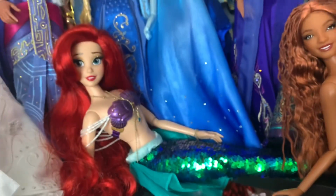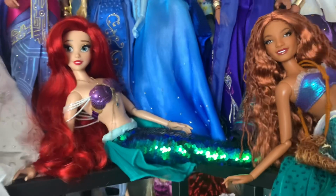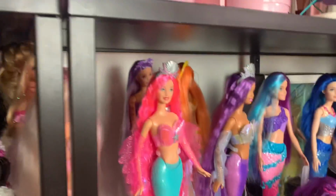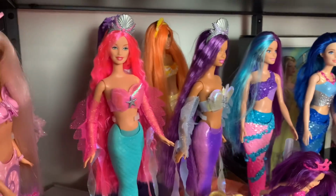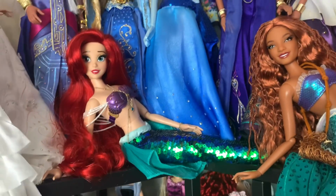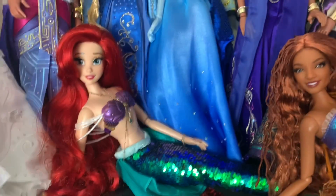Love her. And then over here, we have my Ariels. So I don't like to stand mermaid dolls up next to non-mermaid dolls. Here they can stand up because they're swimming, you know, they're just swimming upright. But my mermaids just happened to come over here. Here, if they're standing, it just makes a confusing story. So I have them sitting.